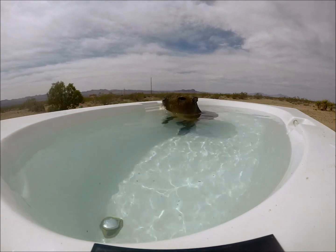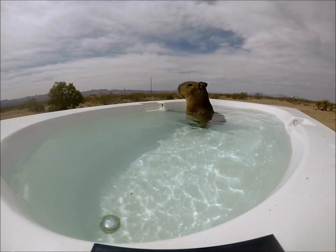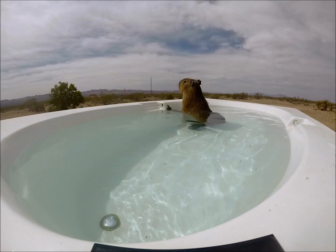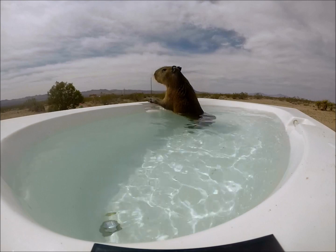So I had 20 minutes of him just sitting there waiting for the wind to calm down. And then the wind calmed down. Then it got windy again. He's checking it out. He's like, why is this? But like everything else that's repetitious, he got bored of the wind. And so then he just gets ready to go back and start swimming around.